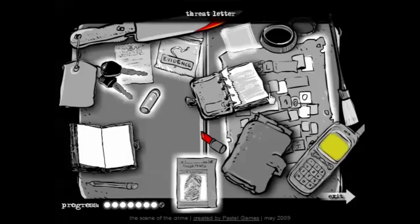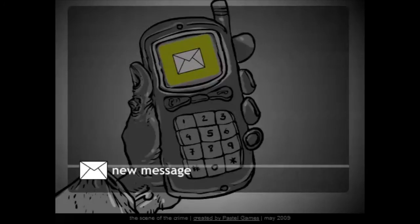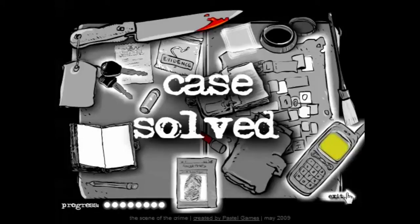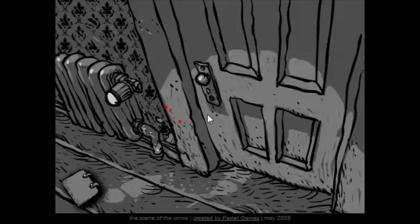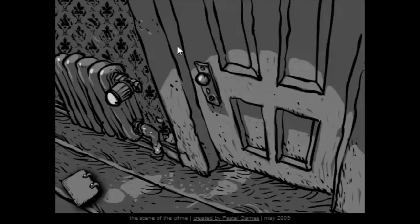All we have left to do is use that pin 0755. And we see that there's a text message on there. So somehow that stuff adds up and the case is solved, even though I'm left with many questions. You can actually leave the game before you complete the case. I'm not sure what it does. And yeah, there's a blood spot there that for some reason we solved the case without. So I guess we're good to go.